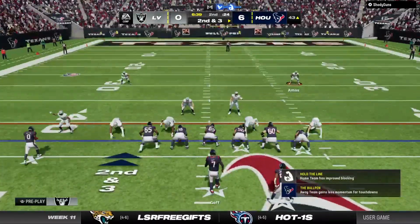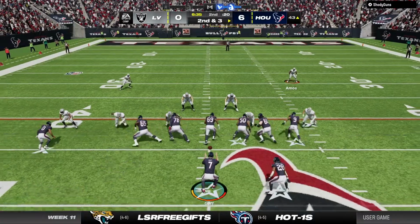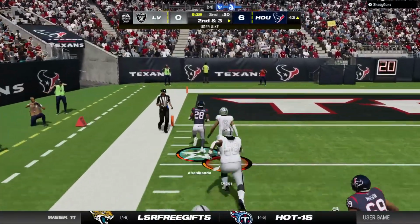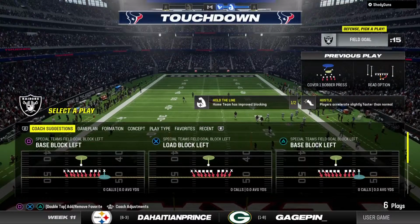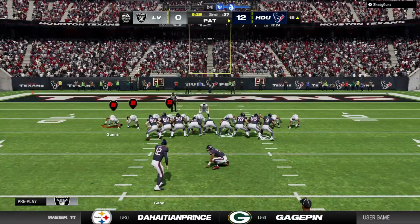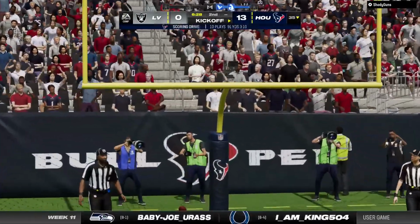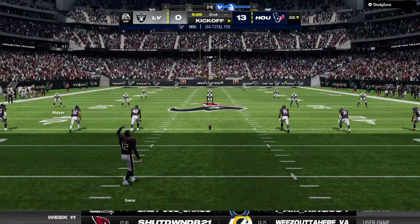From the 43, it's 2nd and 3. The give now to Abanikanda. Oh, an absolutely filthy juke. He's got some space now. And he's in. Touchdown, Houston. Israel Abanikanda hitting double digits with his 10th rushing touchdown on the year. And they are able to add on to their advantage. Gano the extra point, and the lead now stands at 13.